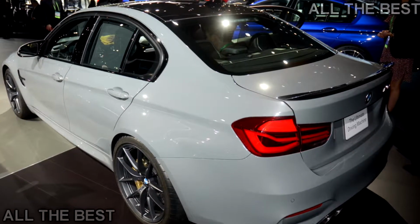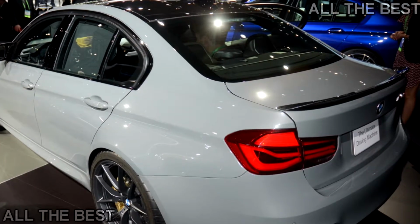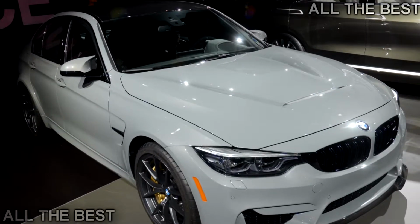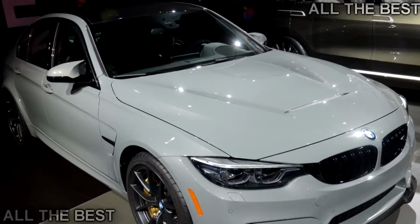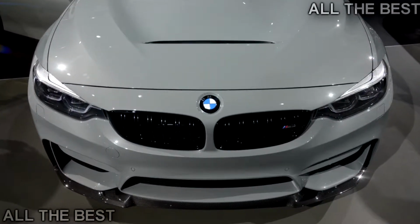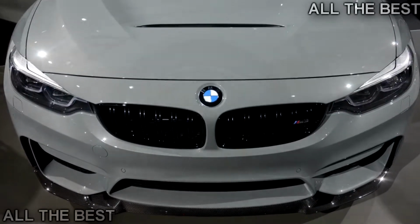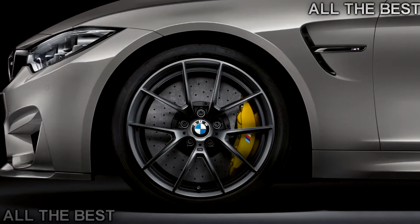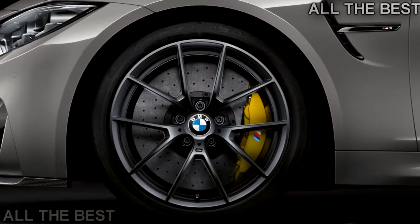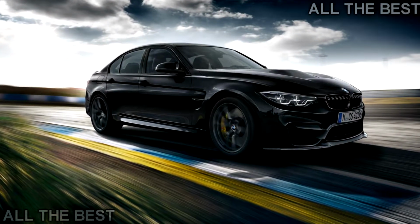Thanks to the extra power and a weight reduction of approximately 110 pounds, 50 kilograms, the car can accelerate from 0 to 60 miles per hour in 3.7 seconds before hitting a limited top speed of up to 174 miles per hour, 280 kilometers per hour. The BMW M3 CS is a limited production model, and the company will only build a total of 1,200 units. 550 are destined for the United States, and BMW will begin accepting orders in May.